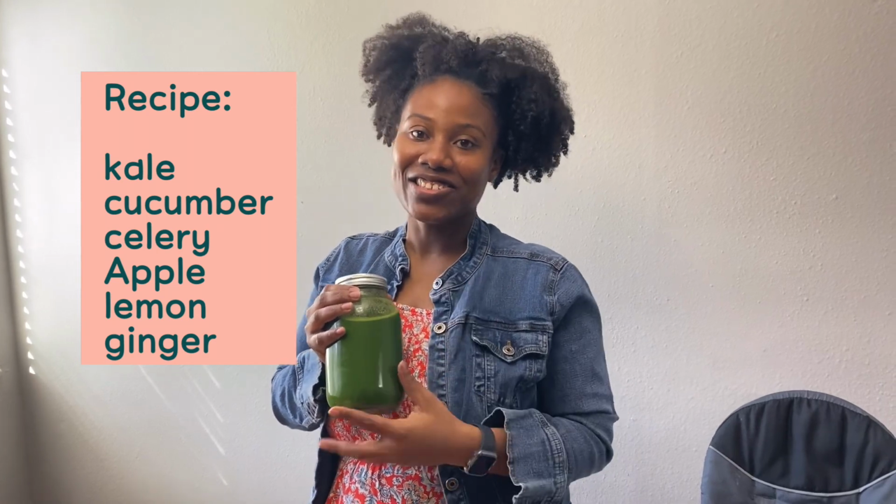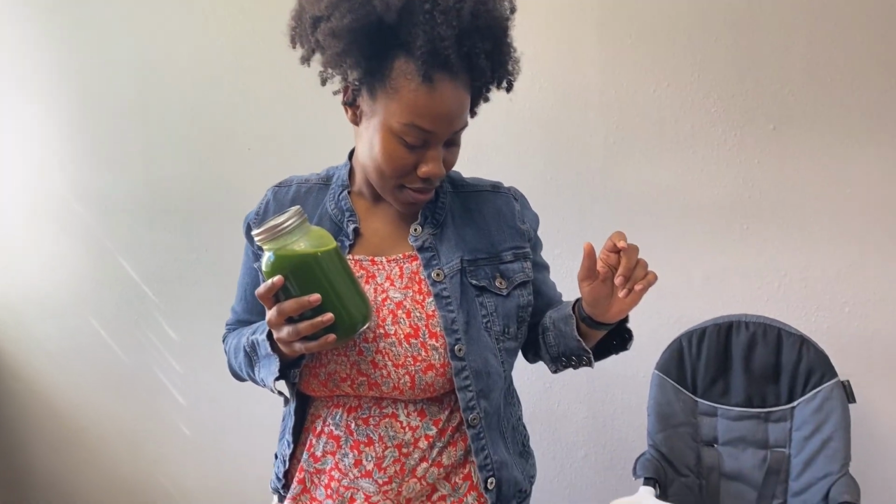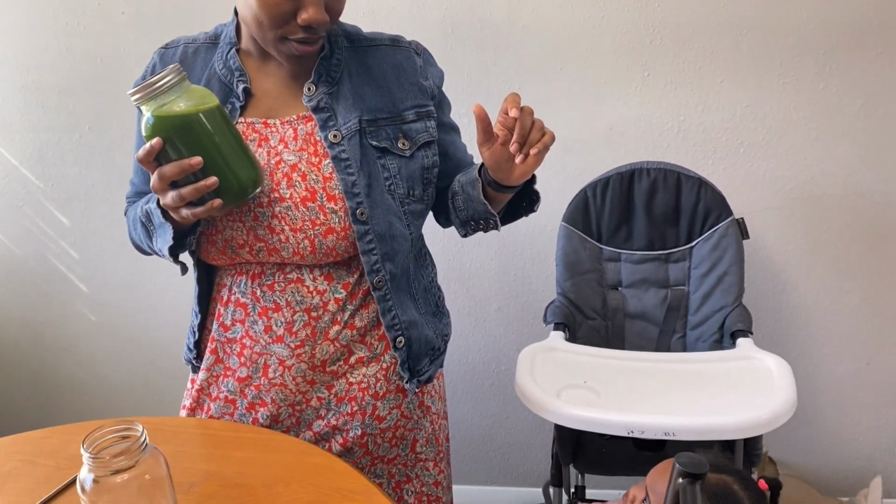All right, so right here, guys, is the juice that Kevin and I made yesterday. This is 32 ounces of green juice, but I am not going to drink all of this. I'm gonna drink like half of it and then save the other half for tomorrow.